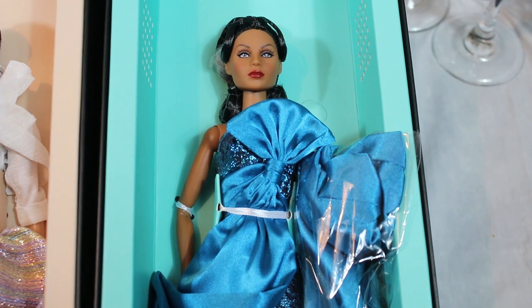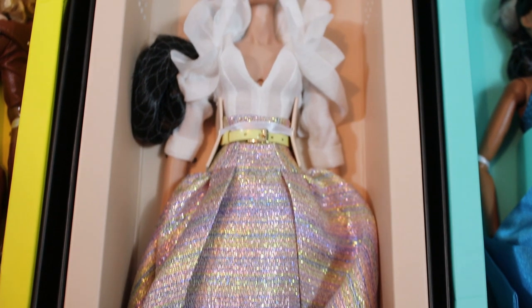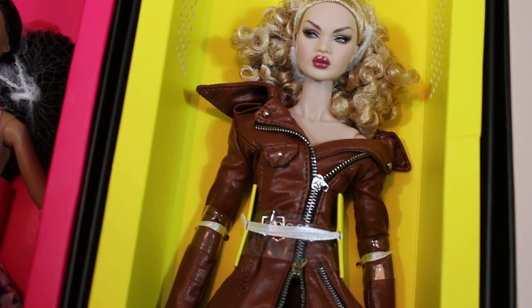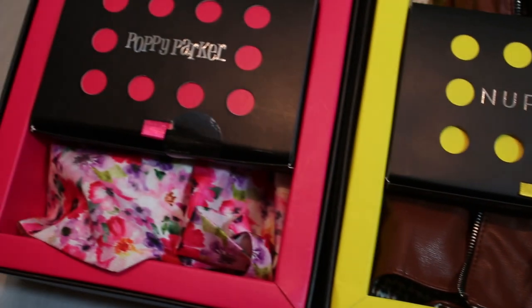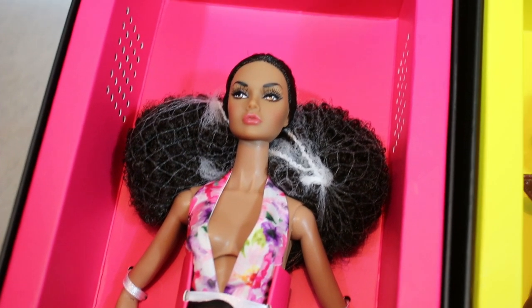But anyway, I just wanted to come to you with this last video of 2019 and to show you some of the dolls that I came back from convention with. Winter Shimmer Aurelia Gray, East 59th Collection. English Rose Eugenia, Convention Collection Exclusive. London Show Nadja, Convention Exclusive. And Garden of Versailles Poppy Parker, and she was a convention registration exclusive.